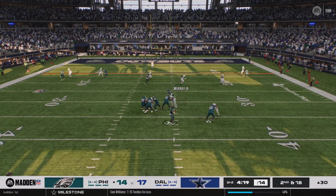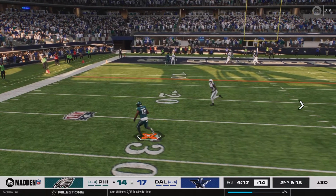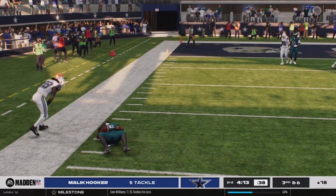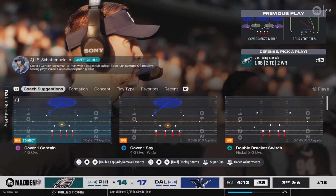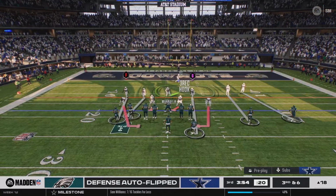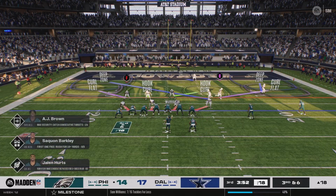On second down, Hurts. That'll be taken in by Barkley. Well, they'll get some of the sack yardage back, but it's still going to leave them with third down. A 12-yard gain on the play. And it's third down.